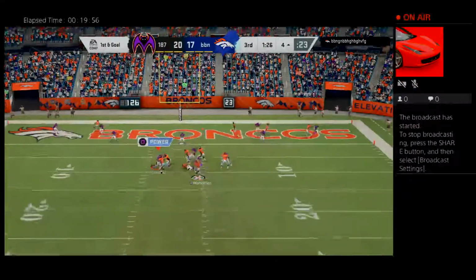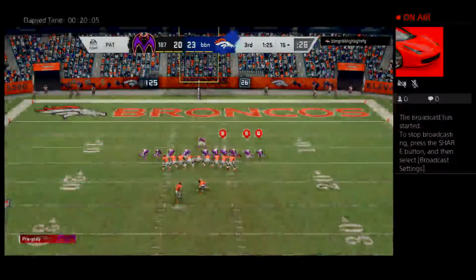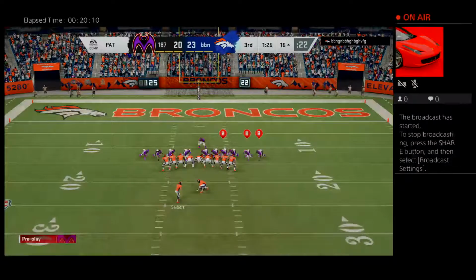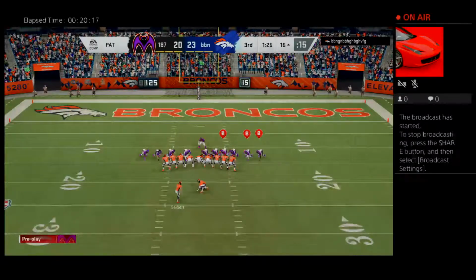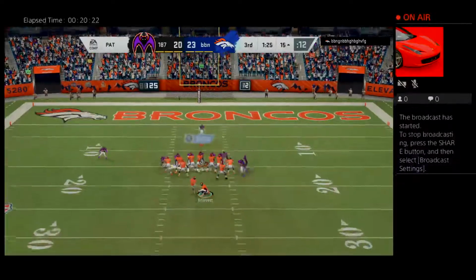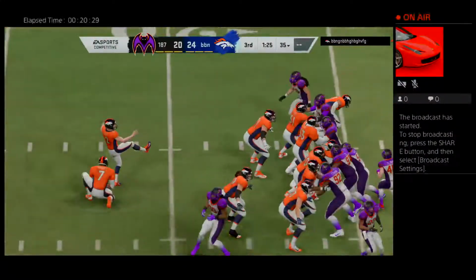Working from the gun, Mahomes. And that is caught. Touchdown, Denver, from 4 yards out. And the Broncos have once again taken the lead. Extra point by Seibert, up and good. And that will make this a 4-point game.